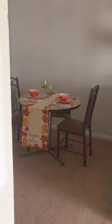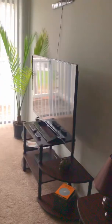I'm trying to make it as calm and cool and just zen as possible. Back out to the dining area. It's pretty quiet out here for the most part. I love it. But yeah, I just really need to get this area together and make it comfortable. So yeah, that's for the most part my apartment.